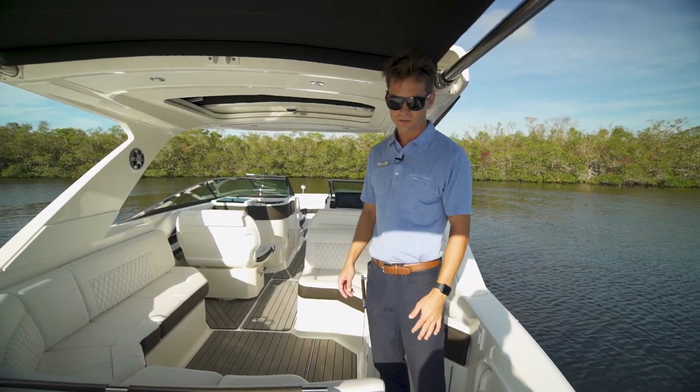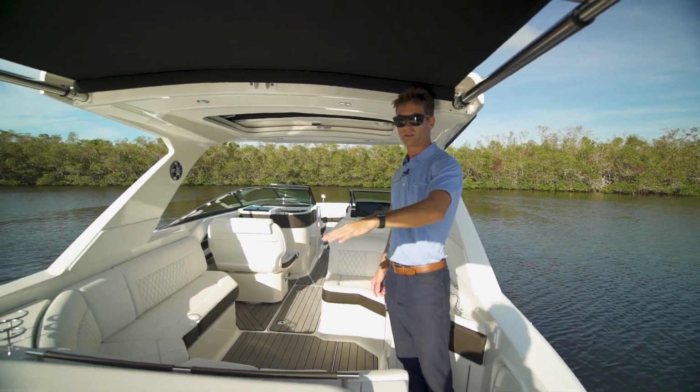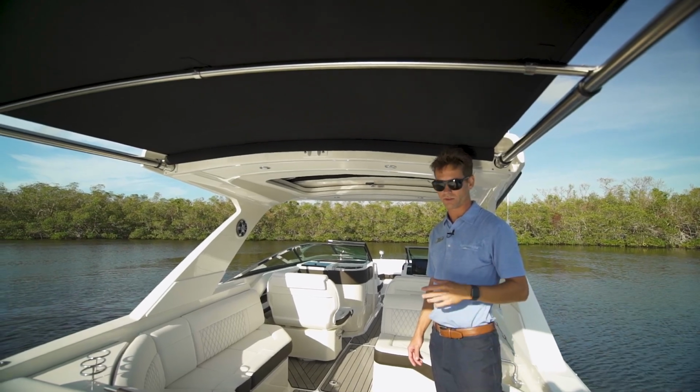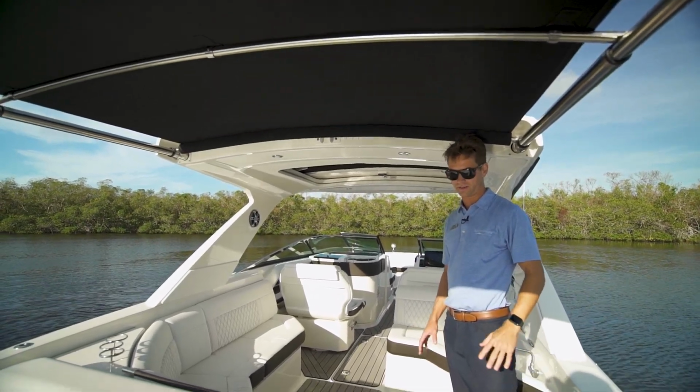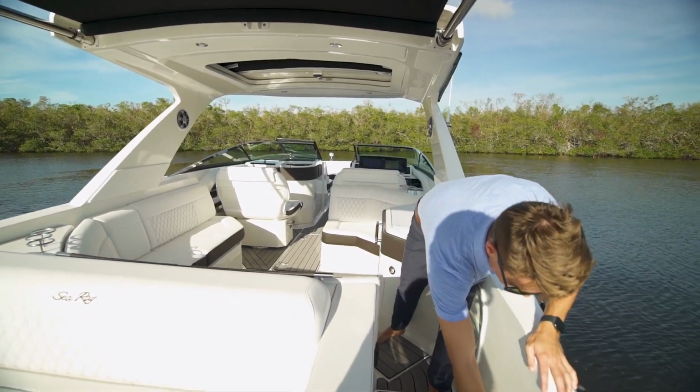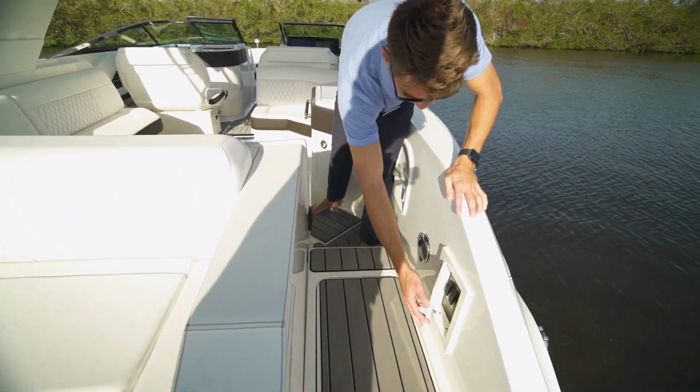So as we make our way through, you'll notice when I was sitting on the sun pad, I've got a large sunshade that extends out over the back of the boat, which will keep you out of the sun down here in Florida when it gets extremely hot. As you make your way through, your battery switches are here when you make your way on.